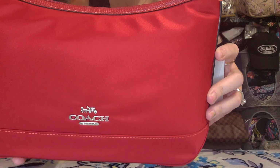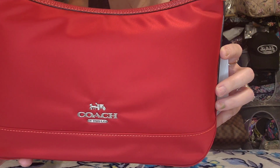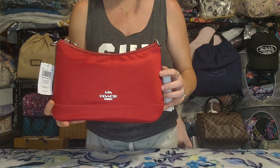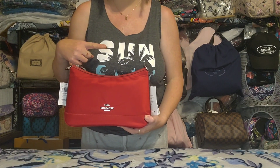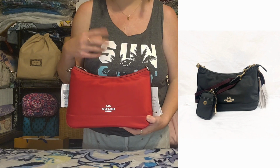This is like the perfect shade of a cherry red that's just a little bit on the deeper side. And with that silver hardware, it is just stunning. It looks so good, and I am not a red person. So I will show you the black version that was available, if it's still available.